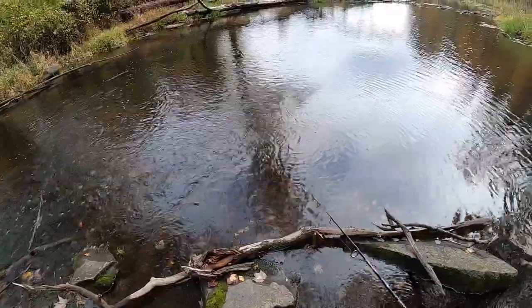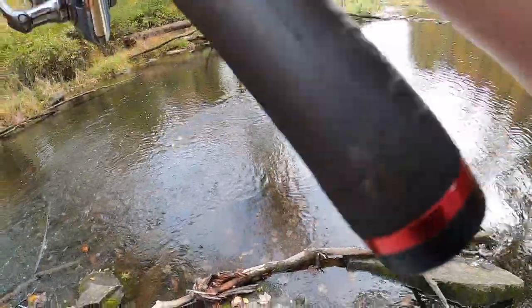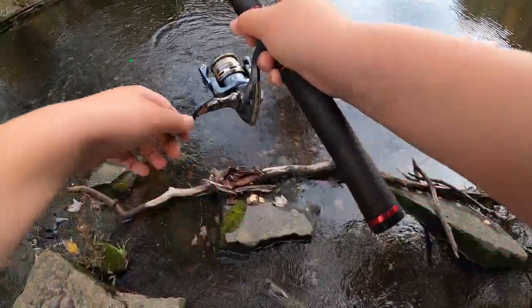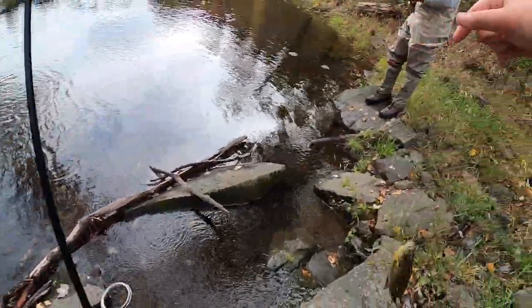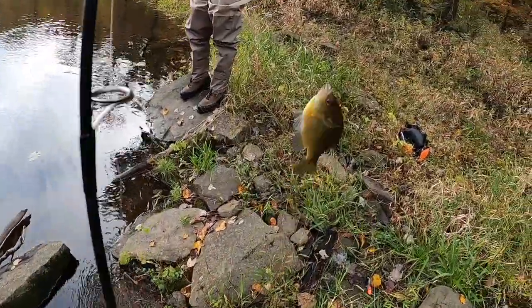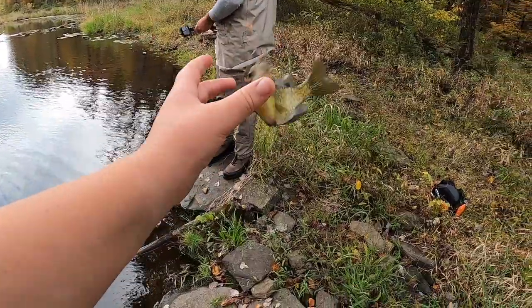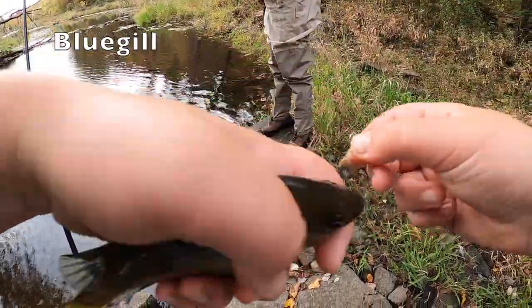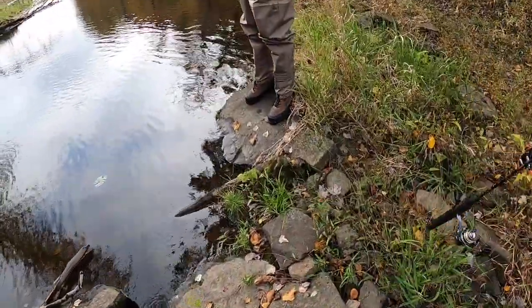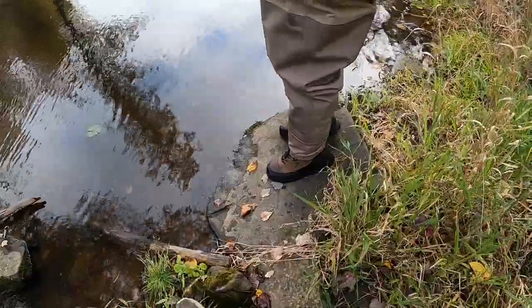Just casting right here. Oh, there's another one. It's a slay fest right now, and they're all good ones. That's another nice bluegill. Gonna try to catch all the bluegills out of here so we can get some other species. Yeah, or just change up our baits. Gonna try to get an underwater release. There we go. These are a lot bigger bluegills than I expected, too. Another spot holds big bluegills.